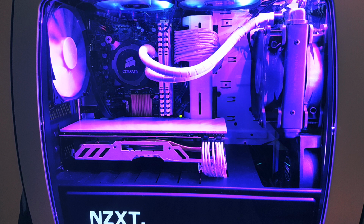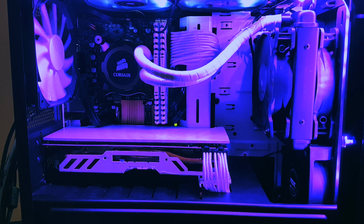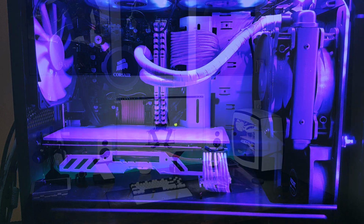Then as for his PC, he's rocking the all white internals here, so great choice on that. Inside the NZXT Manta case is an i5 4590 CPU with a Corsair cooler, and an R9 390 custom painted to go along with the white braided cables and the white RAM. Of course, the RGB lights inside and around the desk are going to help it all kind of blend together.